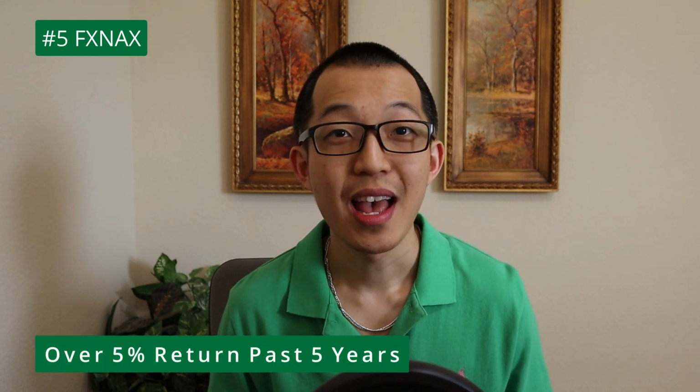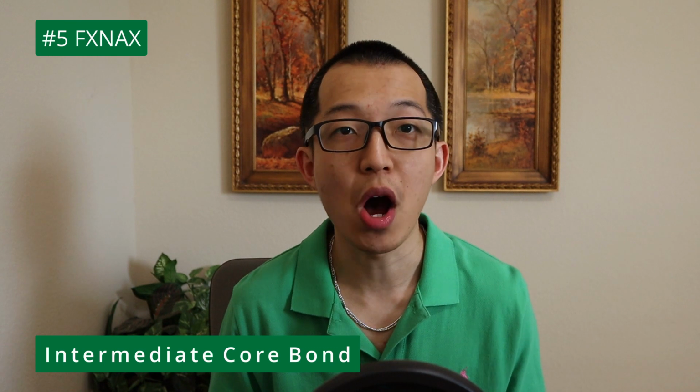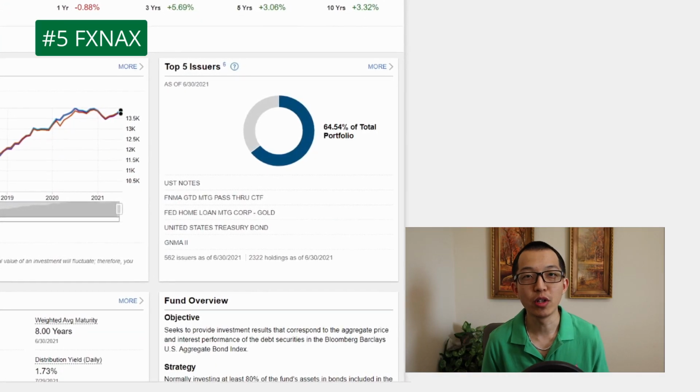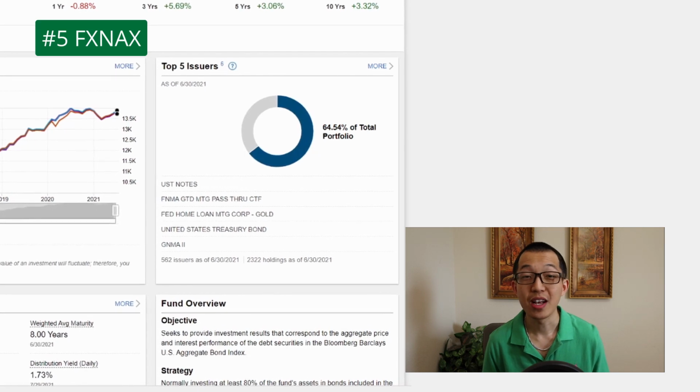When we look at the returns, since its inception in 1990, has generated over 3% returns per year and over 5% in the past 5 years. Again, to reiterate, while past performance does not guarantee future results, the historic return is average and historic risk is low. The investment style is categorized as intermediate core bond. Top issuers include US Treasury notes, Federal Home Loans, and US Treasury bonds, among others.